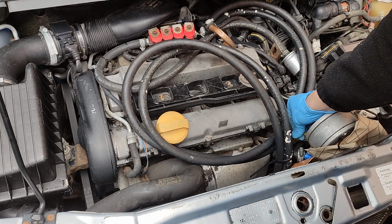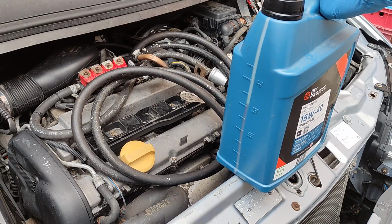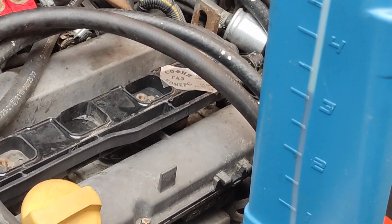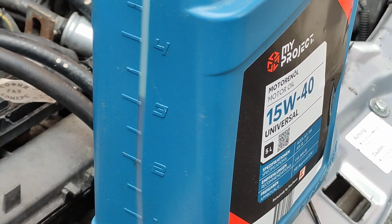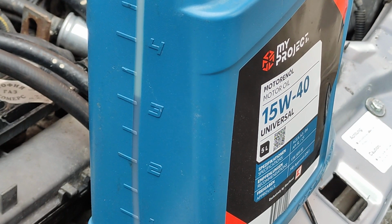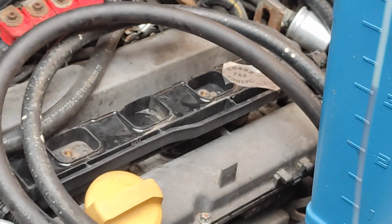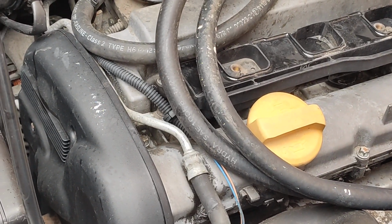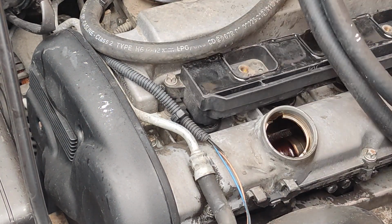Okay, let's take a bottle of oil. So I think we can say that's right on the top of 3 liters, so let's say 3 liters and 100 milliliters. Let's top up a liter inside, and we'll see.